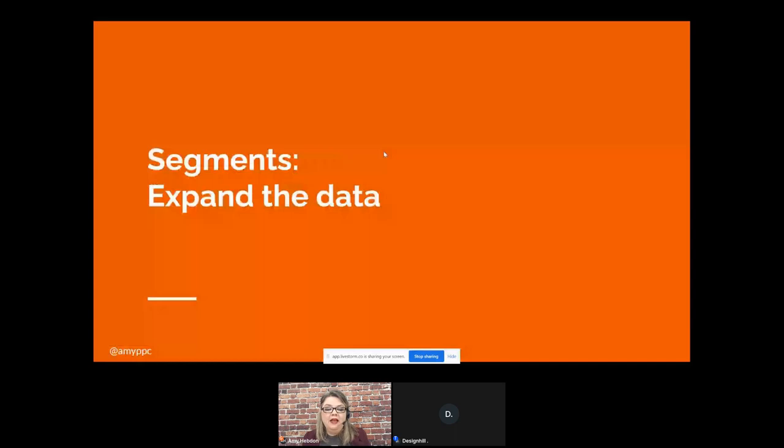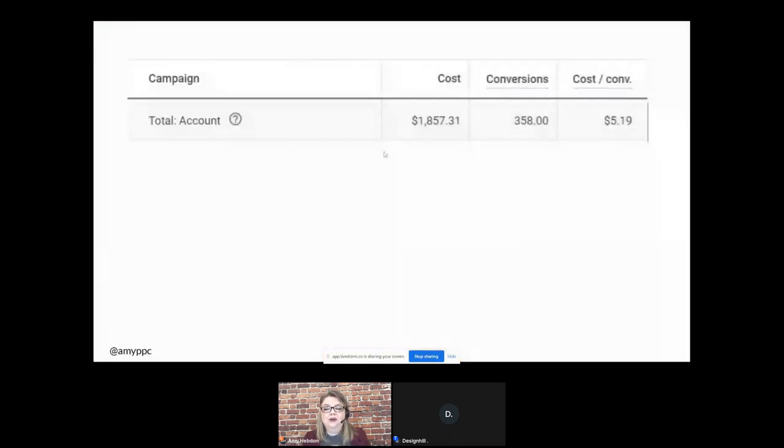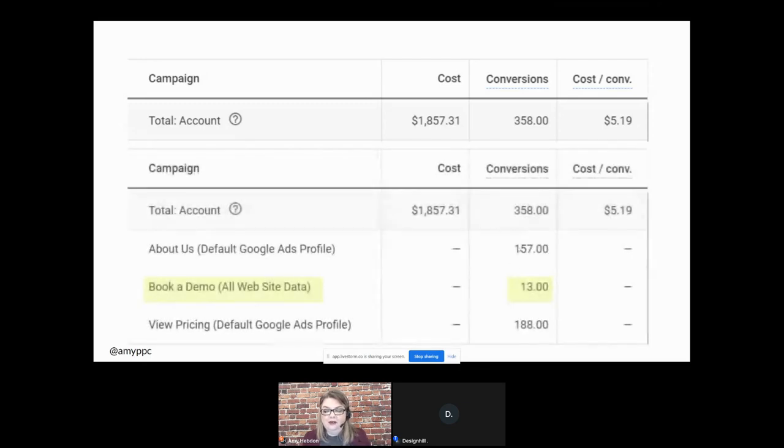Now, segments are going to basically do the opposite. They're going to expand the data. This goes back to what we were talking about at the very beginning with conversions. This account had 358 conversions in this time period. But then I created a segment so I could see what the conversion actions are that are happening. And when I did that, I saw that only 13 of all these conversions were actually book a demo, and the rest were something less important, like a page view.